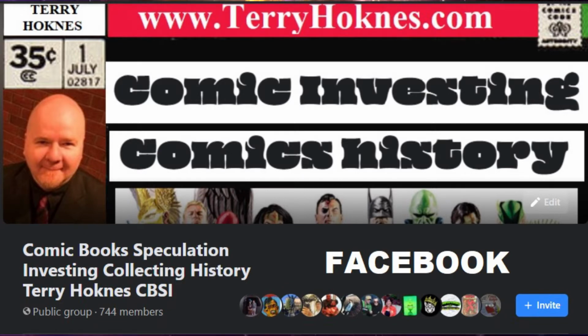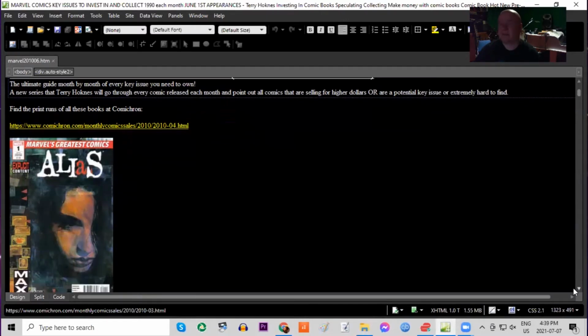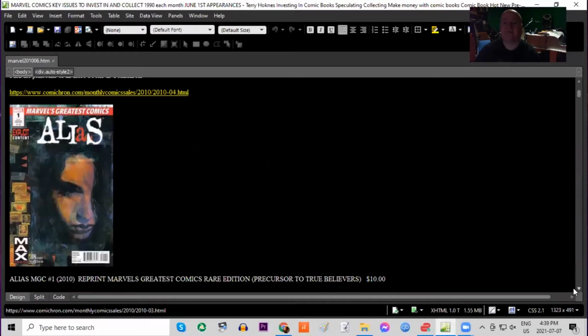You might find some of these in the back issue bins, possibly. So do some hunting, see what you can find. If you want to know the print runs of these books, go to comichron.com. And here's the link for this exact month. The June cover date books were actually released in April 2010. So here's my picks. There's lots of them this week, so you should find some gems here.